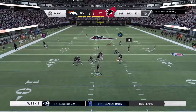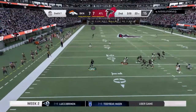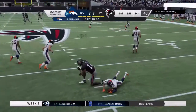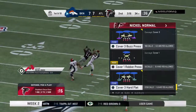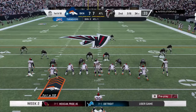On 2nd and 7, Ryan. Looking deep for Julio. A battle for it, and it's intercepted. Picked off by Bryce Callahan. And his guys are going to take over at the 34-yard line.